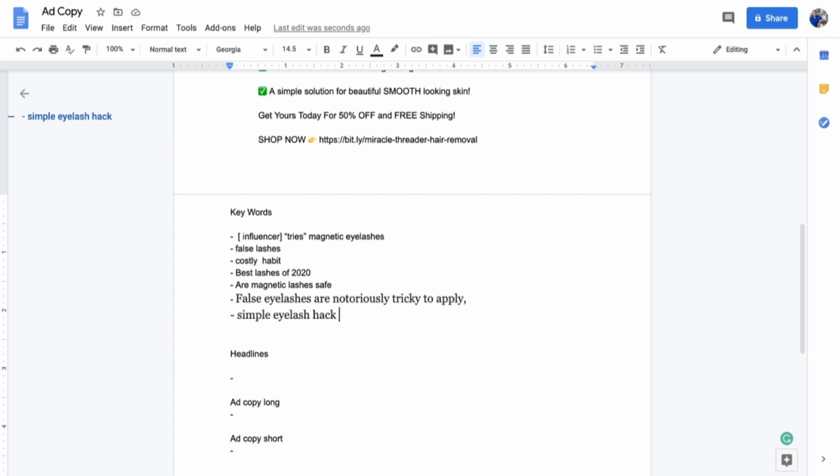Now, what you want to be doing is writing down your headlines in advance, so you can start throwing them in your creatives and you don't have to start thinking about it when you're creating a Facebook ad. So I'll start writing them down now. First one's fairly obvious. It's best lashes of 2020, right? The next one, because it's a costly habit, I'll probably do, are lashes expensive? I'll do a question like that.